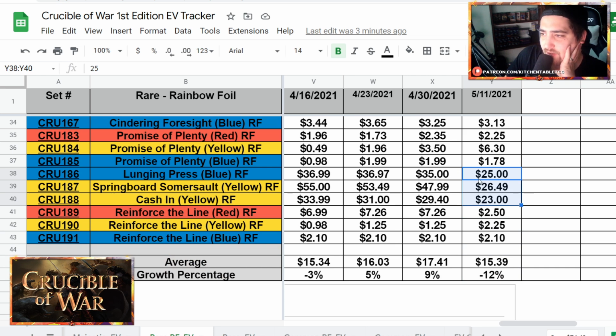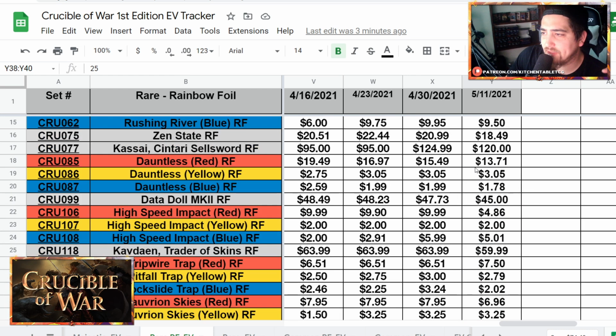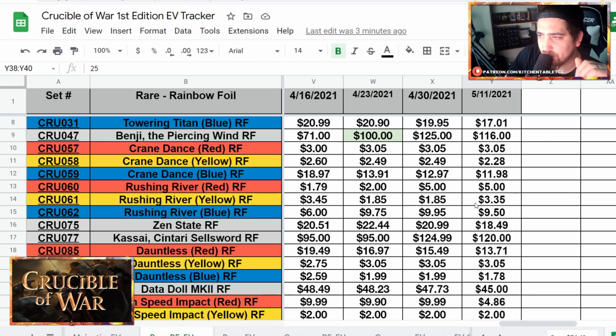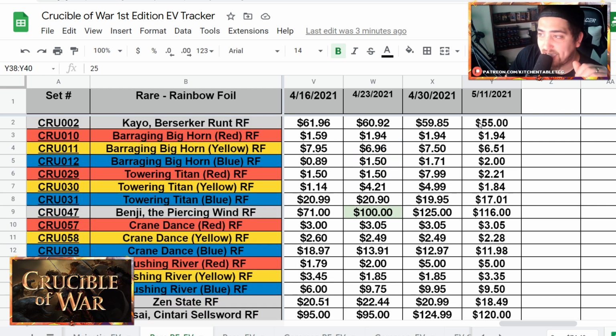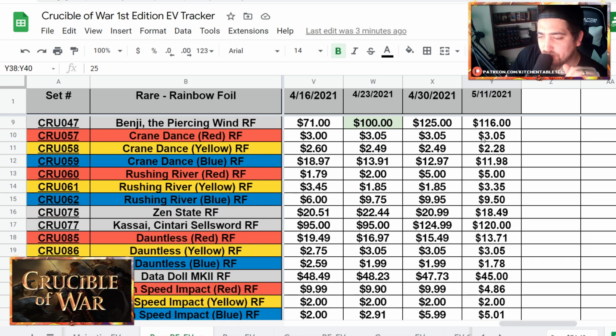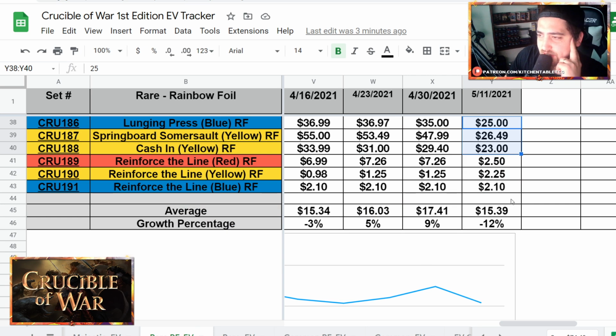Lunging Press from 35 to 25, Springboard Somersault from 48 to 27. A lot of movement on those cards. And then even some of the heroes, I mean, $5-6 adds up all in all with all this data. Benji, which was kind of hitting a price of 125, kind of down to 116. KO, kind of the cheapest of the rainbow foil heroes right now. So just keep in mind that this is just TCG low pricing.